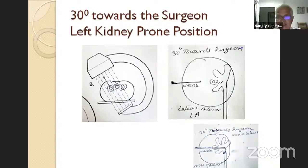That is why we call it LAMP. L-A-M-P: lateral, anterior, medial, posterior. You can imagine it that way. Very good, sir. Excellent. Next, sir.